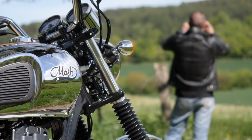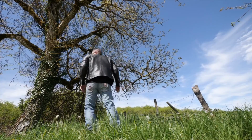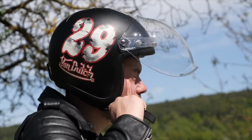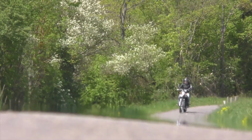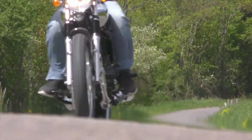Alright, next up we have Mash Motorcycles. Now Mash is actually a French motorcycle company producing 50 to 650cc motorcycles, ranging all the way up to about 5,500 euros in price, so really not too expensive. Now just to look at one, this Mash 500, which is actually a 400cc bike, not sure what's up with that. Anyways, this will run you 4,200 euros, so about $4,800.